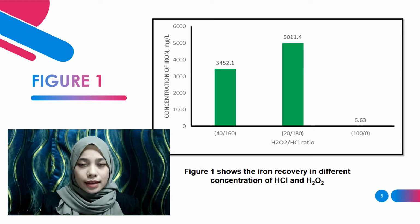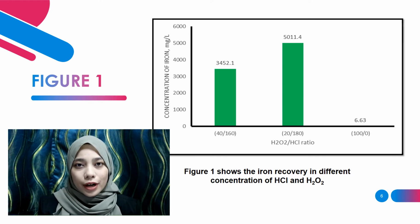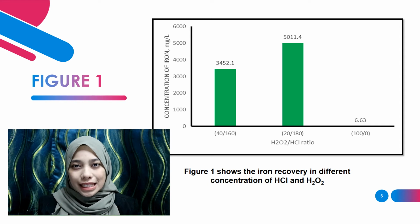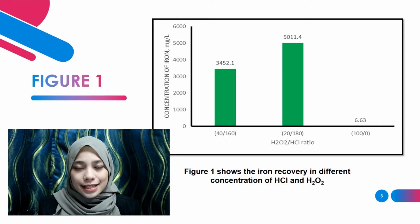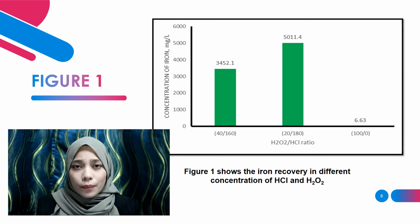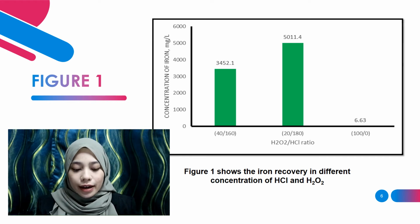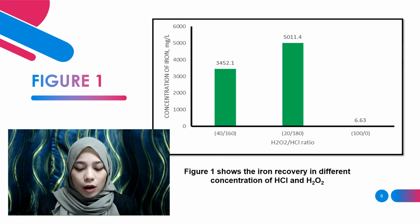Figure 2 shows that the amount of iron recovery was the highest when the presence of hydrogen peroxide was little compared to the hydrochloric acid. Besides, the recovery of iron drastically reduced when pure hydrogen peroxide was used. It could be said that the presence of hydrogen peroxide has reduced the amount of iron.